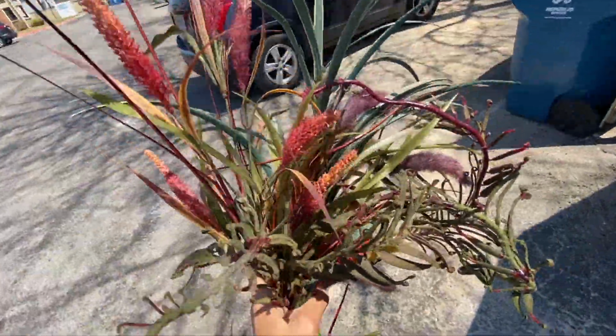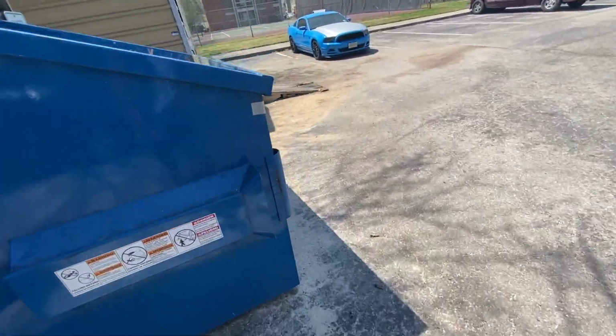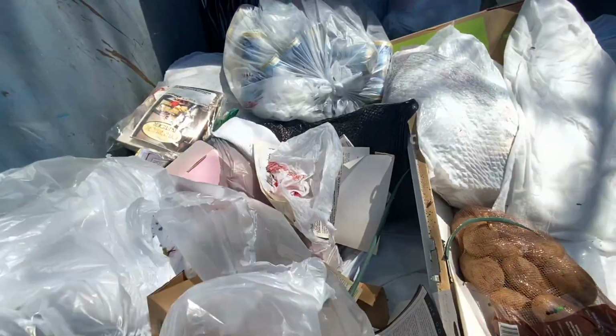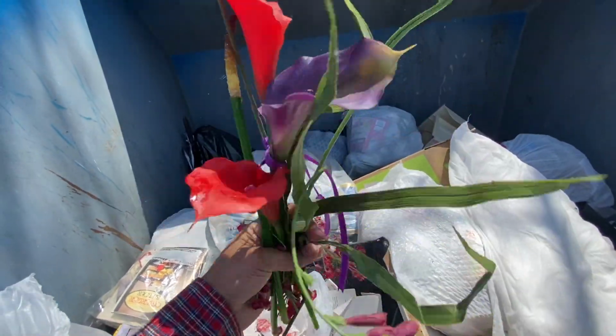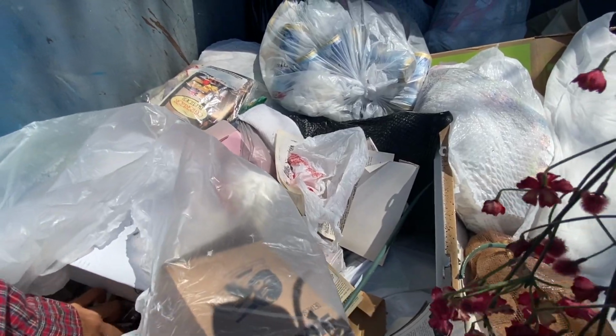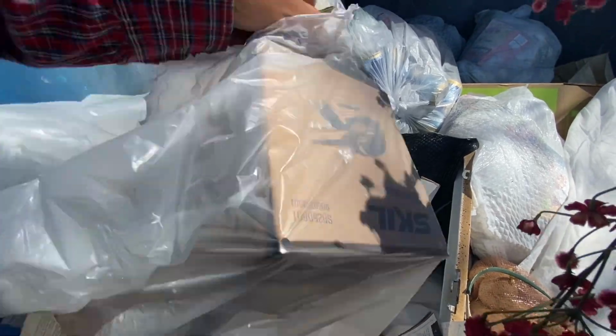These are pretty cool. Plastic plants are expensive, guys. I don't know if you've ever seen them at Walmart and Target, but they are expensive and people pay a lot of money for these plastic plants. See, these are nice. They shouldn't be going into the landfill. The landfill has way too much already. And actually, every time I pick up plastic plants, they always sell good at yard sales.